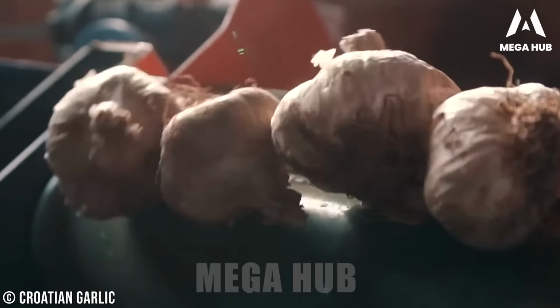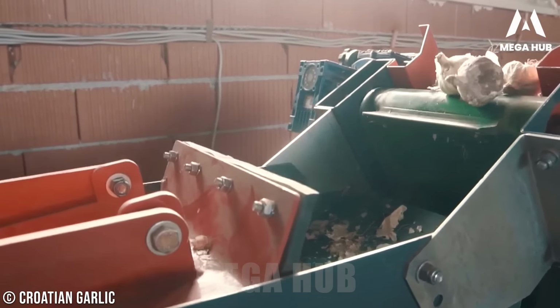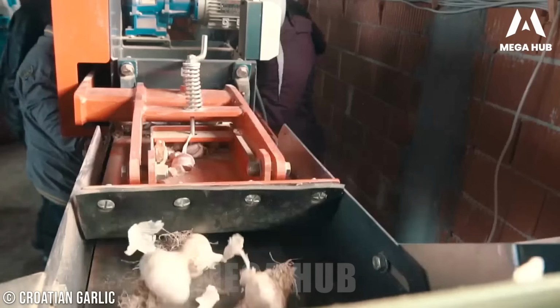Beyond speed, the garlic splitter keeps cloves intact, preventing bruising. This helps garlic stay fresh longer and meets high-quality standards.